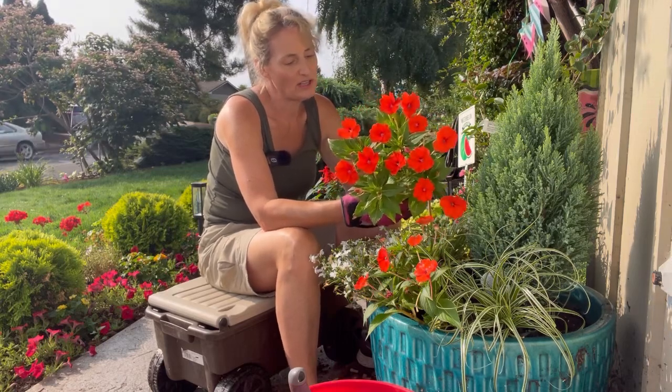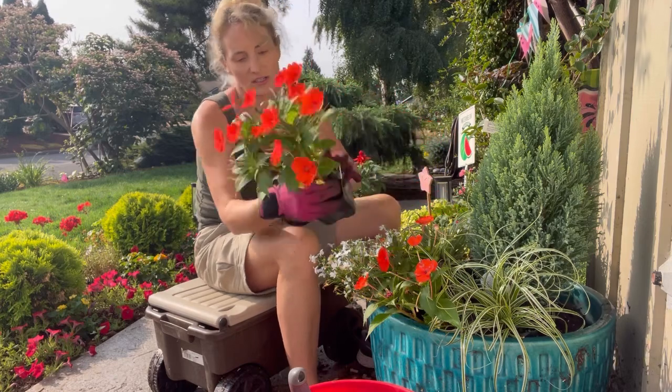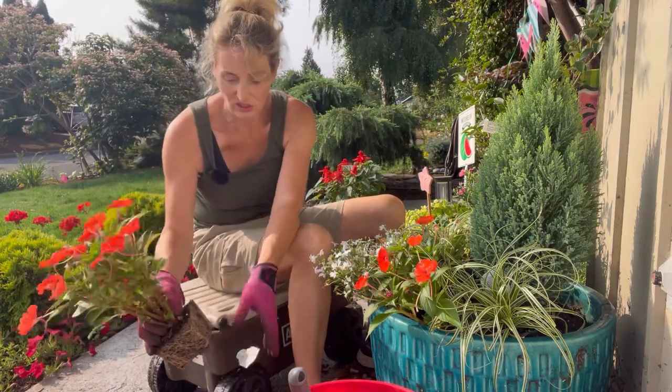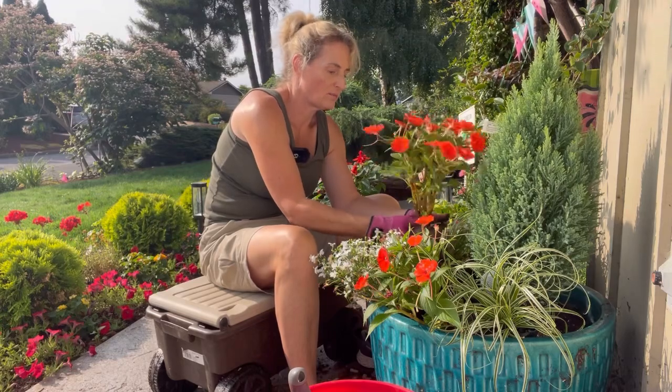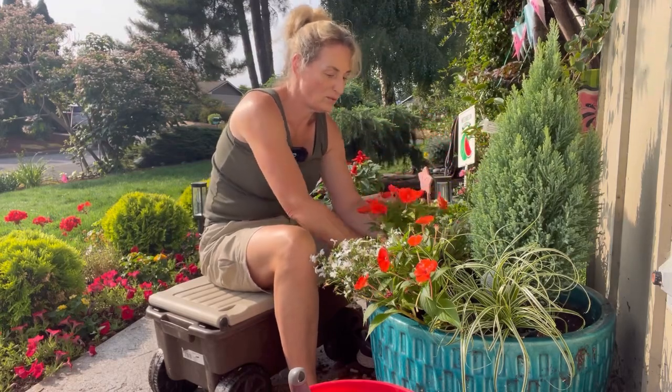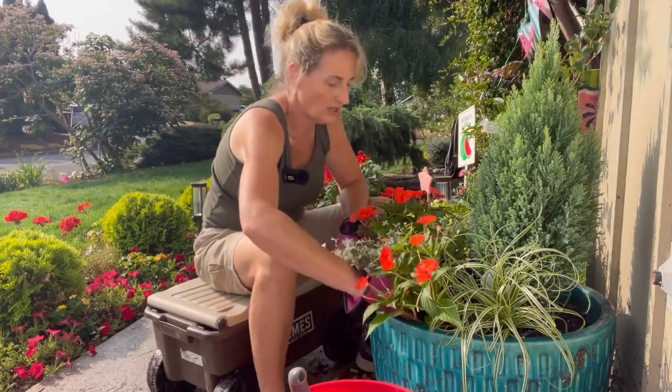So this is called Electric Orange, Sun and Shade. I love impatiens. Now you have to be a little careful. I feel like when it's over 100 degrees, they start to burn, but other than that, they do pretty well here for me in Zone 8B.